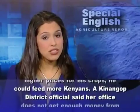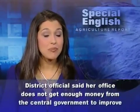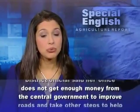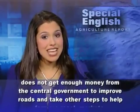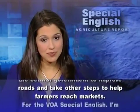A Kinangop district official said her office does not get enough money from the central government to improve roads and take other steps to help farmers reach markets.